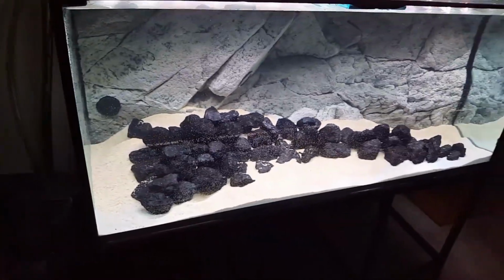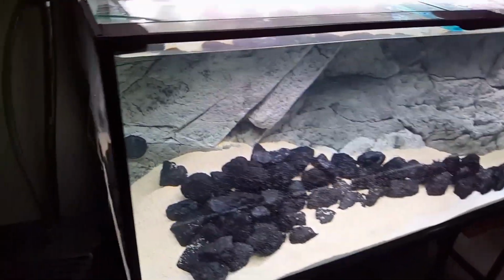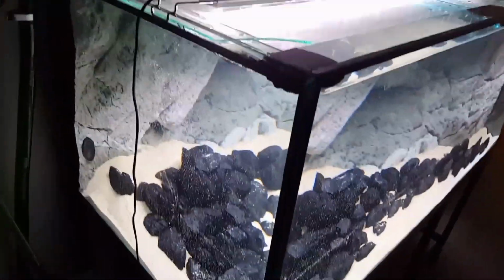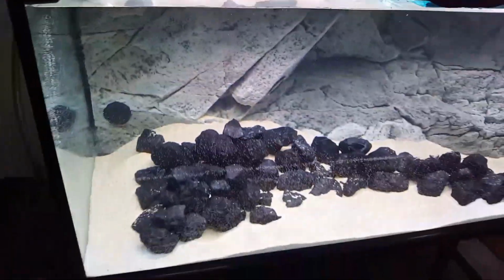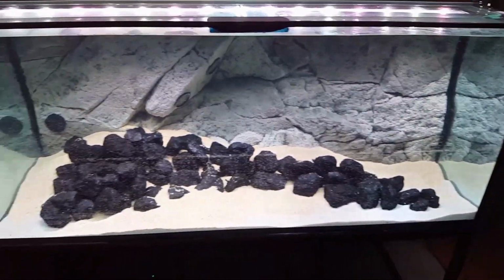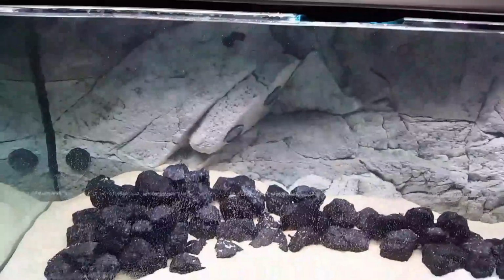It's a 125 gallon tank. It's really wide front to back. And the reason for that is that it's perfect for African cichlids. And I think this tank looks awesome.